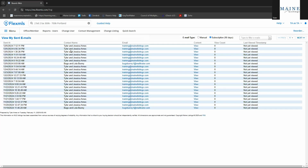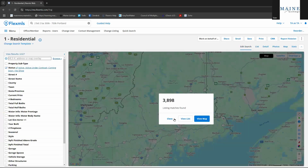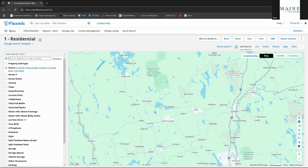And last but not least is the default map. So if I open a quick search real quick, and then I close, you can see that I generally have maybe 80 to 90 percent of the state in view. And not that this is a bad thing, because we know we can zoom in on an area. We know once we enter criteria, the map's going to automatically adjust to put us there. So it's not a huge deal.